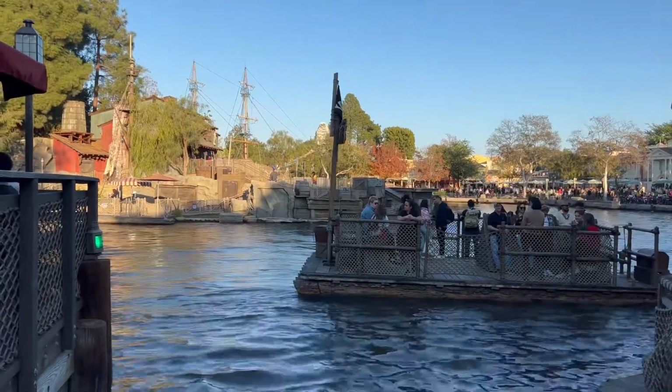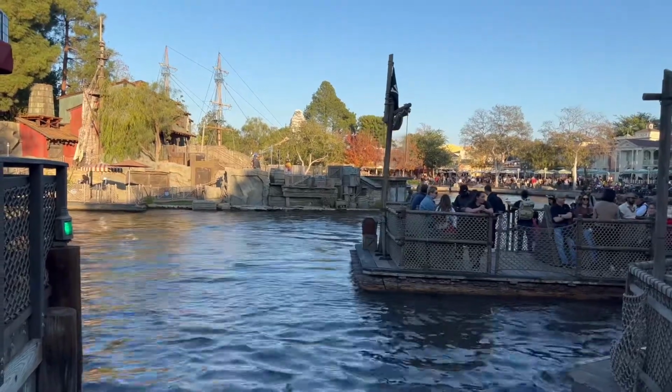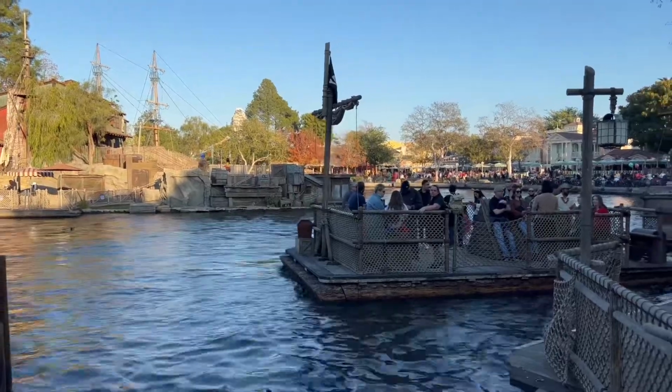But I personally don't think you need Genie Plus for the rest of your trip, especially with the reservation system, because you just don't need it, in my opinion.